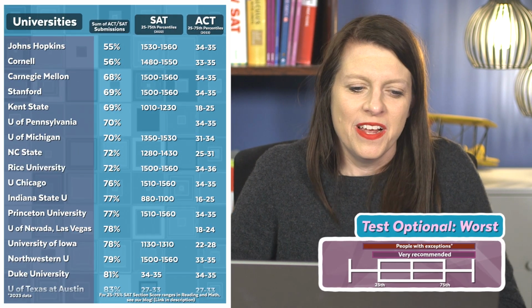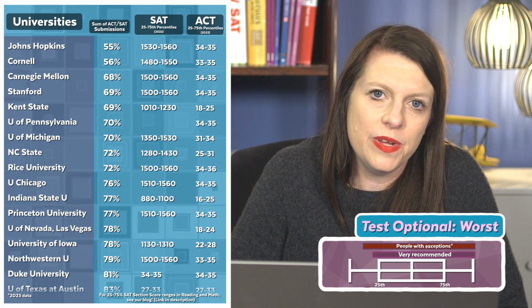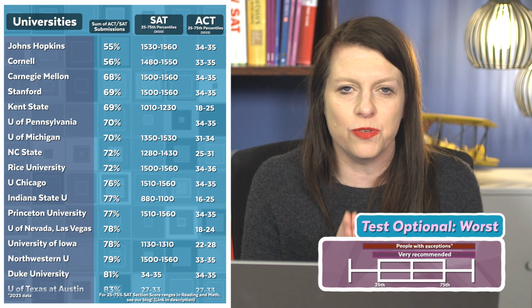Worst bets for test optional. The first two entries on this list actually have pretty low sums, but the reason that they make my worst bets for test optional has to do with their upcoming policies. Both Johns Hopkins and Cornell have announced that they're going test required soon.